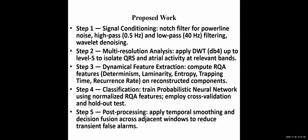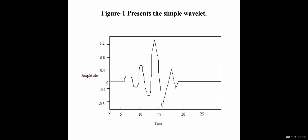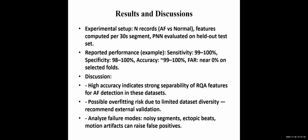Our system model and data: we use single-lead ECG segments from standard benchmark datasets, apply filtering and normalization, and analyze fixed-length windows. Our proposed method uses wavelet denoising and DB4 decomposition, extracts RQA features, then classifies with a probabilistic neural network and applies simple temporal smoothing. These basically represent the simple wavelet that we are denoising.